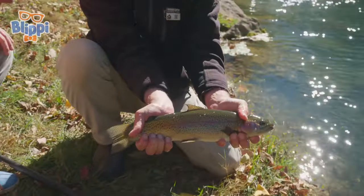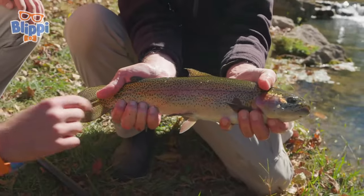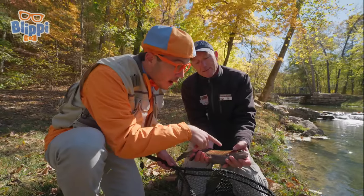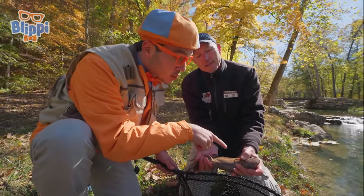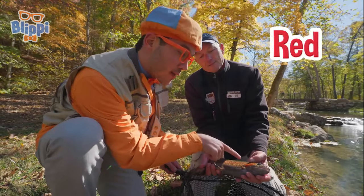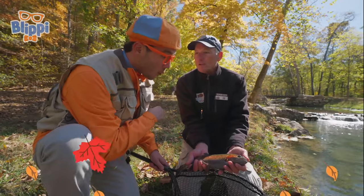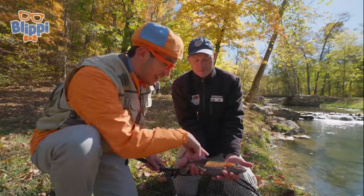Yeah, look, it's the fish's tail and, whoa, what are those right here? That's called his gill plate. Wow. And it's a male. Whoa, it's so colorful. See that red gill plate? They get like that in the fall when they're spawning. The males get really colorful. Whoa. And look, it has a lot of spots.